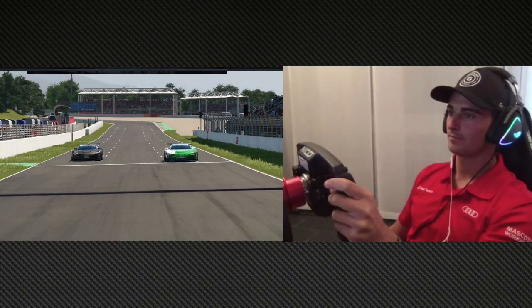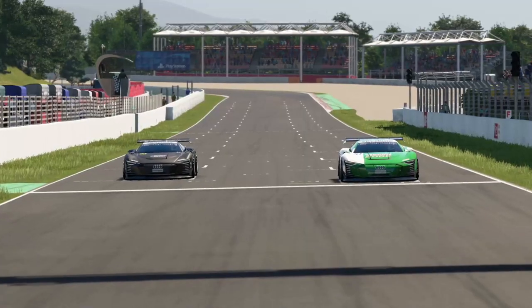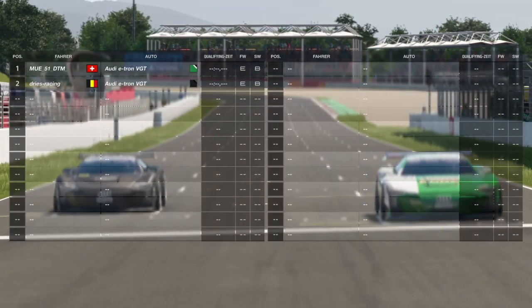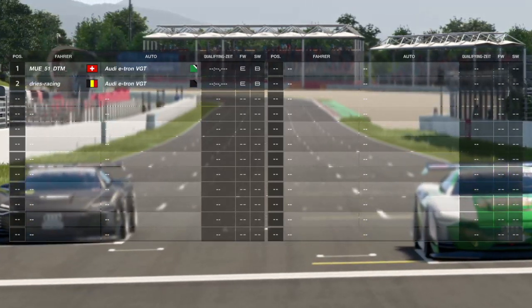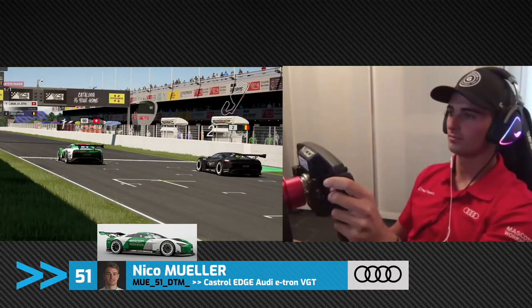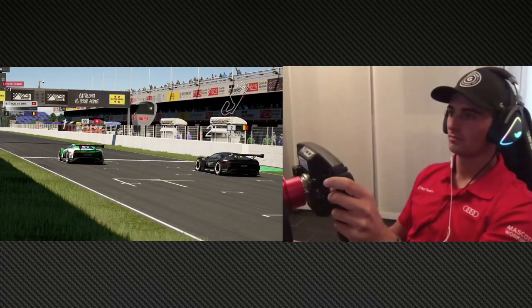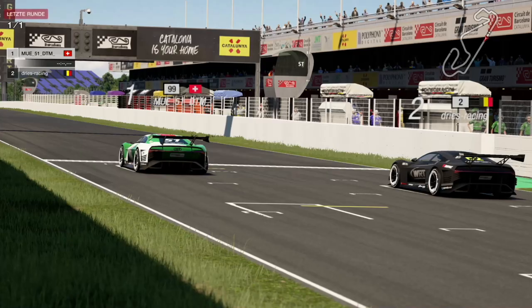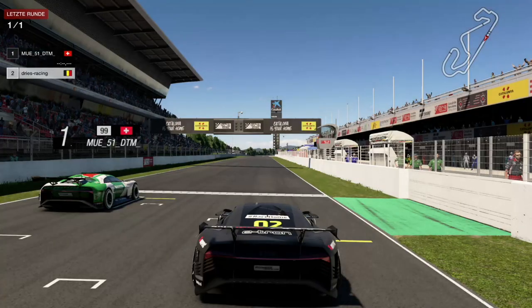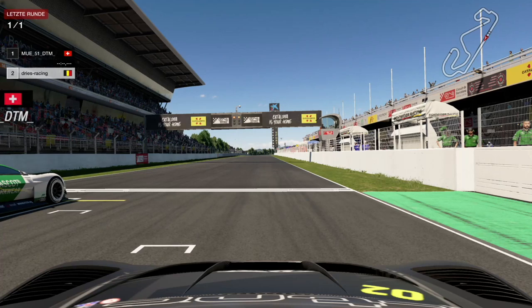And now it is the super final. And it will be contested by Dries Van Zoor and Nico Müller. Nico Müller, pole position. Dries Van Zoor alongside him. The one lap winner takes all shootout for the super final here in the hashtag Race Home event number 3. We're live from Barcelona.